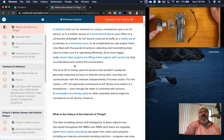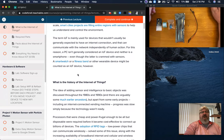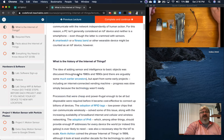There are even cameras out today that can determine threat escalation through facial recognition and dispatch security or police to the location before something happens. The term IoT is mainly used for things where you would generally expect everything to be connected to the internet. A PC isn't generally considered an IoT device. A smartphone isn't either, but both of them are actually IoT devices.